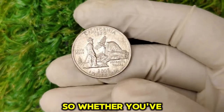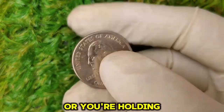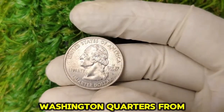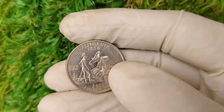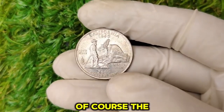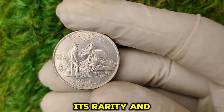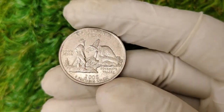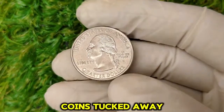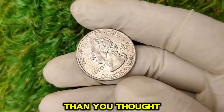So, whether you've got a California quarter from the 2005 state quarters program or you're holding on to some vintage Washington quarters from the 1930s, there's plenty of potential value in your collection. Of course, the key to finding value is knowing the condition of the coin, its rarity, and the market trends. If you have any of these coins tucked away, it might be worth taking a second look to see if they're worth more than you thought.